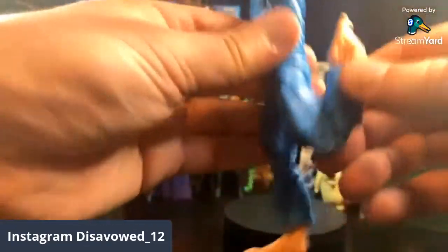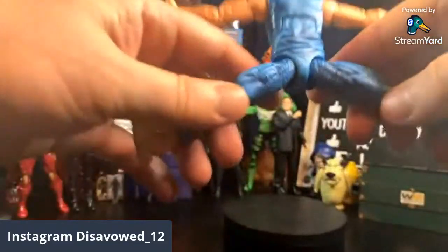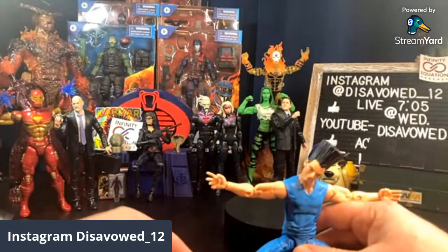Again, not pinless. You can see the pins in the knees. We do have the double knees, but you're going to see that you're not going to get up too far because of the way the pants do fall here on the double knee. You get the splits. So if you wanted to break out the old school Glenn Webb, RIP Glenn Webb.